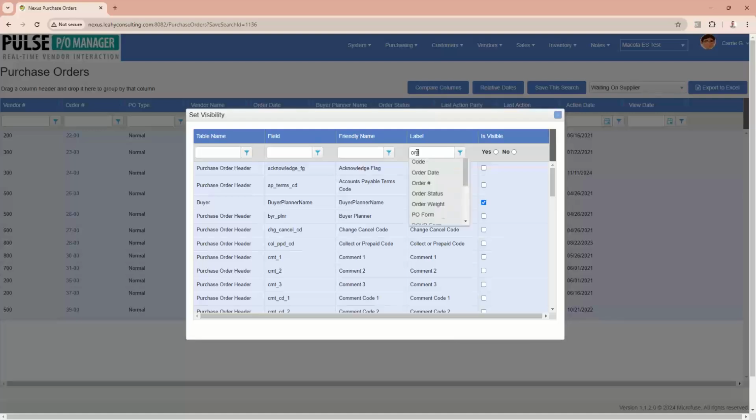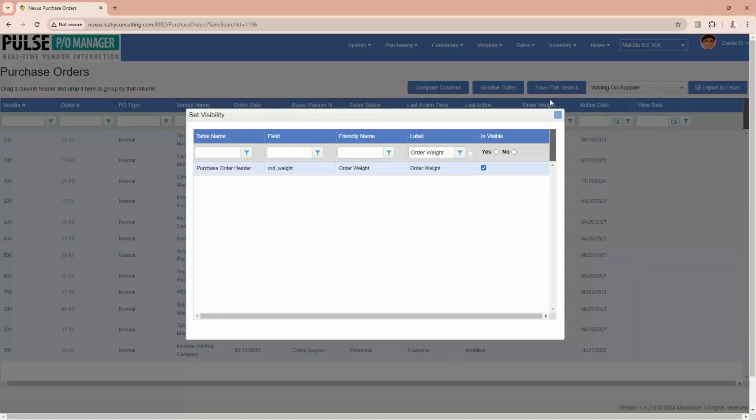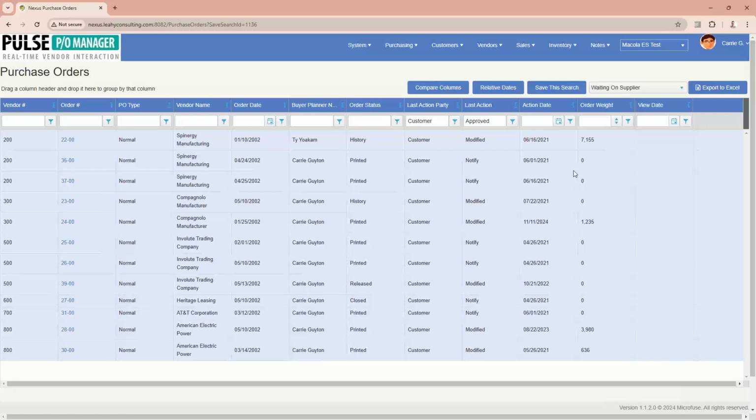Okay, so if I want to add order weight, same idea as what we've been doing across the company is we're trying to not force you to know the Macola field name. You can still look up that way, but here all I'm doing is typing the letters ORD. It finds the 3 or 4 matches that I've got. I'm going to select order weight. I'm going to click the checkbox. Order weight's been added to the screen, and I can drag it somewhere else in order to save it at this place if I choose to.